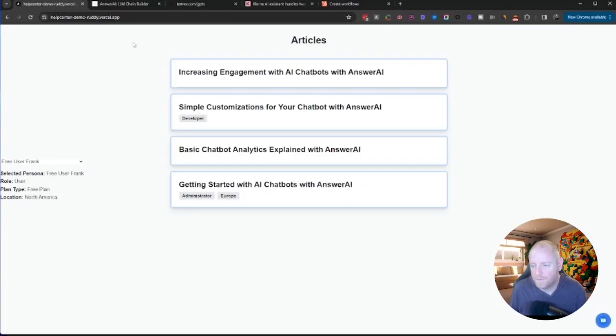So in this demo, we wanted to give a basic version of a help center with an AI chatbot to show how you can do real-time personalized chatbots based off which user is logged in. Now, every user's and every business's requirements are different. But for this one, what we did is we organized our content so that it can be based off of the plan type that the user has, their role in the application, and their location, so that we can give them different information based off of those items.